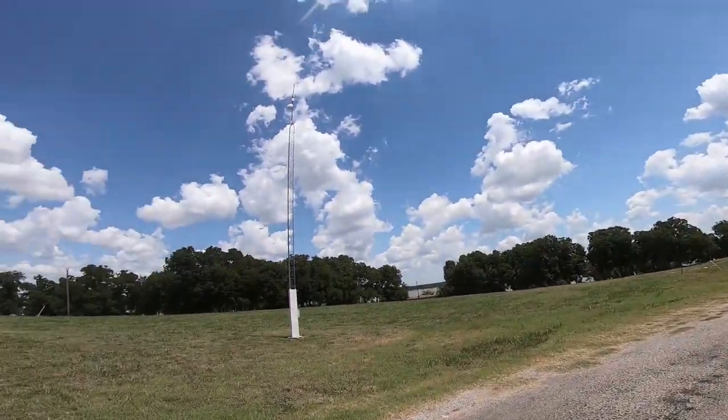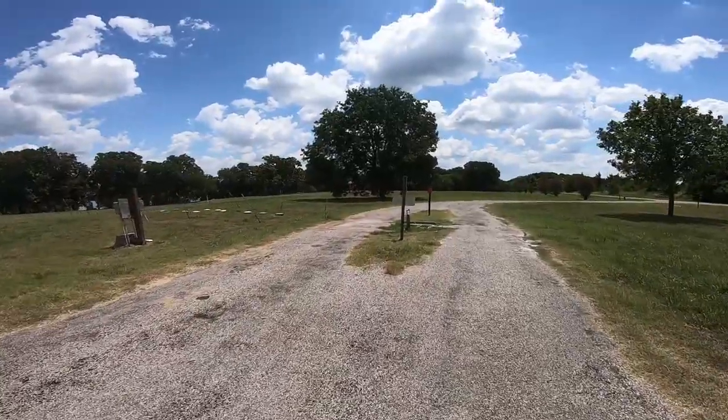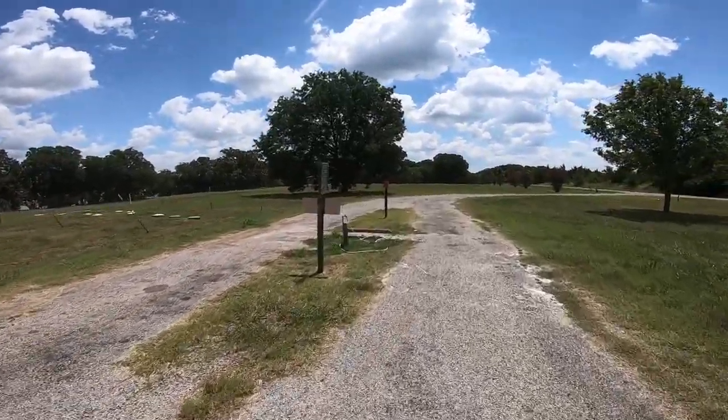I think I'm gonna go find some lunch. I just found out something cool. If you're camping at Bardwell Lake, you have Wi-Fi. It shows up as Bardwell Lake Wi-Fi and it's open. Just don't do any sensitive data kind of stuff. And it's the tower right here by the dump station.